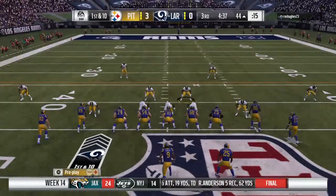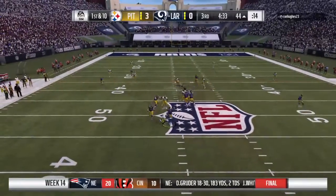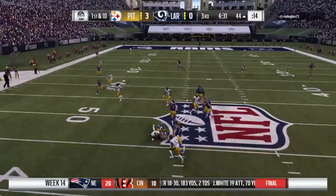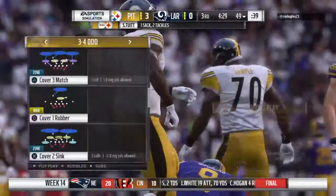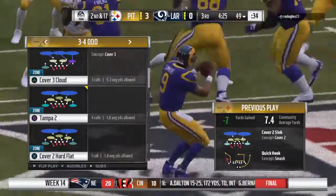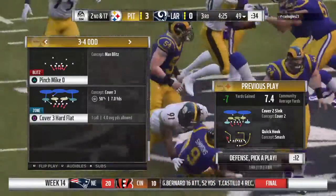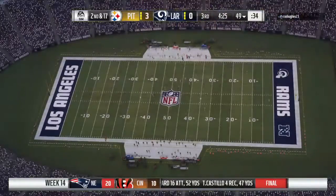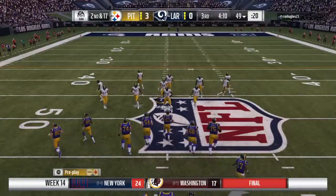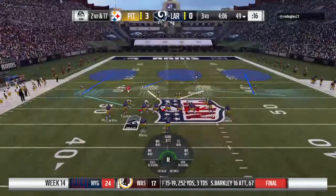1st and 10. Throwing on 1st down. Simmons. And he's going to be hit and taken down. Back right around the 48-yard line. Stephon Tuitt in there to bring him down for a loss of 7. Don't need it all back at once, but you figure they're going to need something here. 17 yards to go on second down.